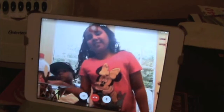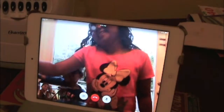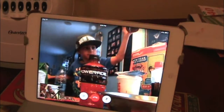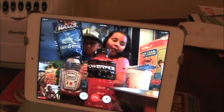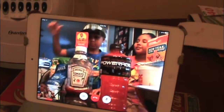For the good side, we have syrup, two mangoes, fruit loops. Nice. Some Coke. Thanks, Zach, for the Coke, by the way. Some Powerade. And on the bad side, we got ketchup, goldfish, and water, and hot, and reefers, and a week old raisins. Okay, so those are their ingredients.